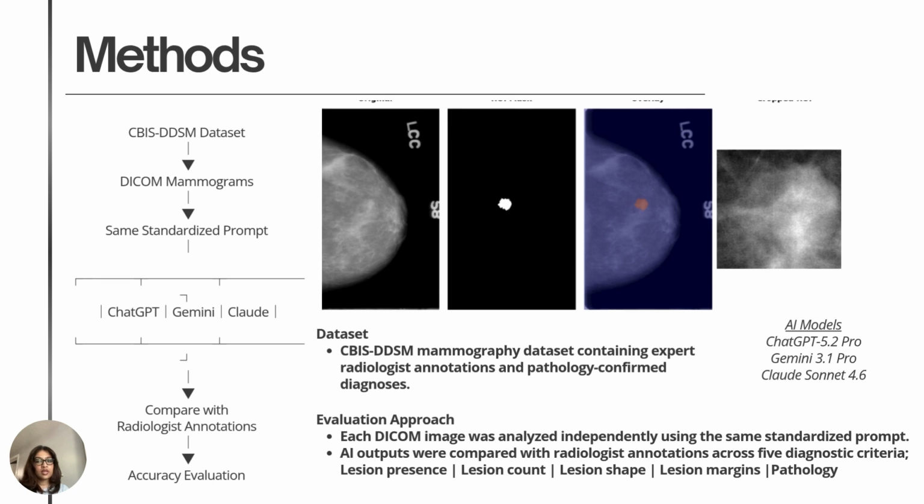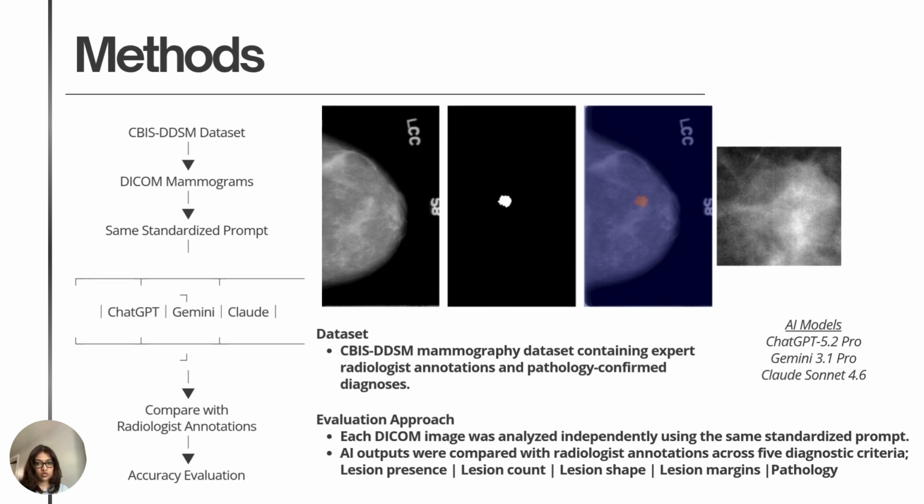We evaluated three commercial large multimodal models using the publicly available CBIS-DDSM dataset, which contains pathology confirmed mammograms and expert radiologist annotations. Each DICOM image was independently analyzed by ChatGPT, Gemini, and Claude using the same standardized prompt to ensure a fair comparison. Model outputs were then compared with clinician annotations across five clinically relevant diagnostic criteria, including lesion detection, lesion count, lesion shape, lesion margins, and pathology.